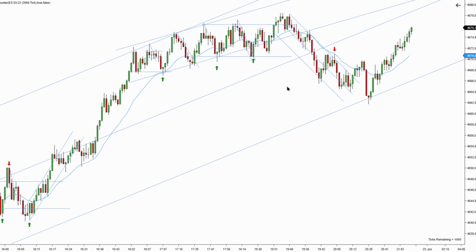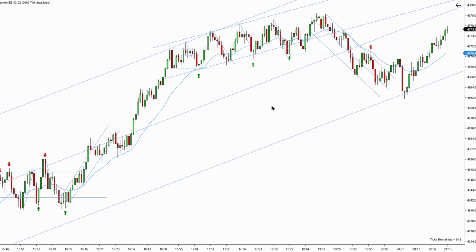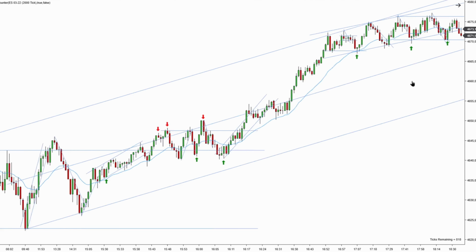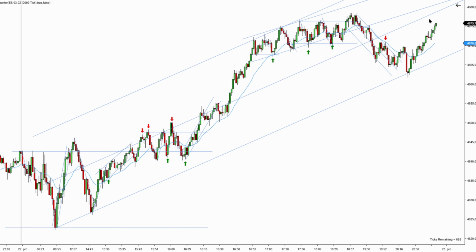Nobody has a crystal ball for you to predict the perfect trend line. A lot of times you can predict it because it is a skill and it gets easier, but sometimes it is a little bit trickier and it takes a little bit of development for price. All right, so we're continuing higher and this is the price action for today.